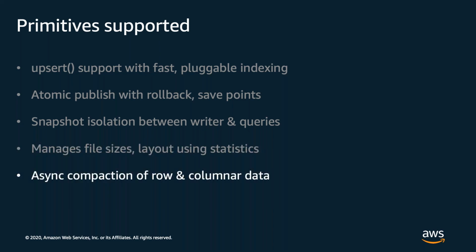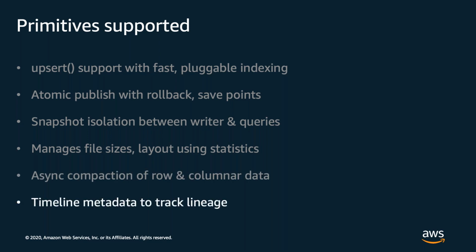It also allows you to asynchronously compact your columnar as well as row formatted data, giving you the ability to consume changes incrementally as opposed to wasteful scans. In addition, it also provides you with a timeline metadata to track the lineage of that data.